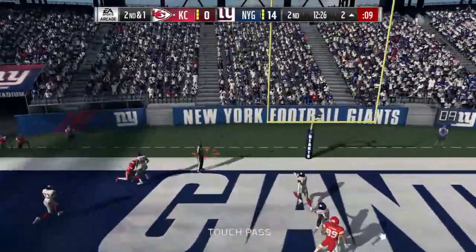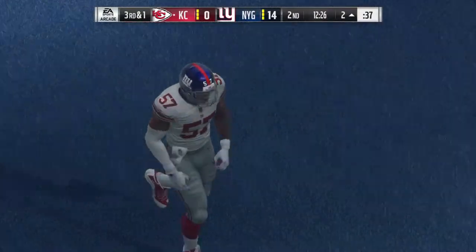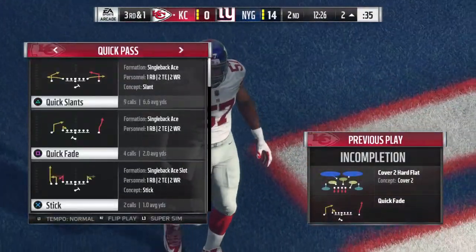Looking to throw. Throwing middle, but it's incomplete. He was trying to get it to Tyreek Hill that time. And it's 3rd and short.